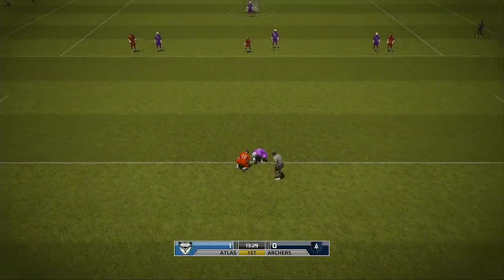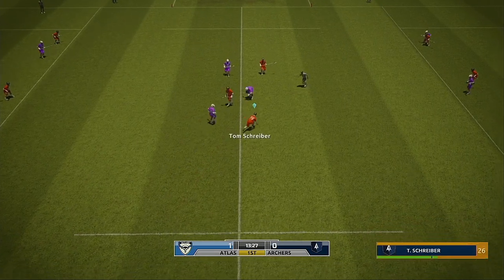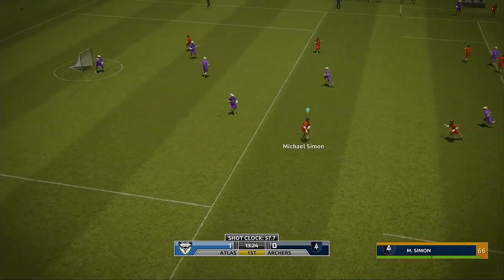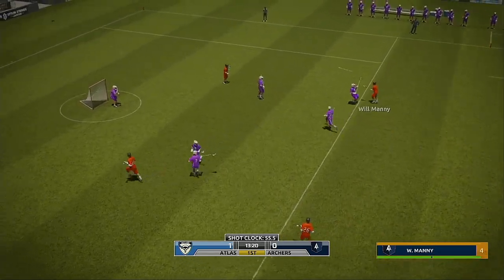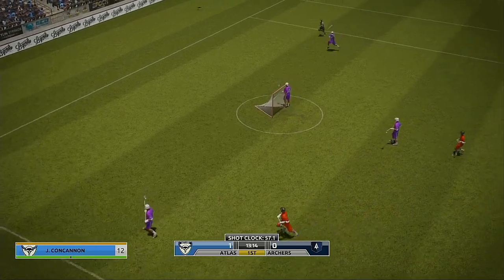We are ready to resume play. It's 1-0 for the away team. Kelly wins the faceoff. Holman has time and save.